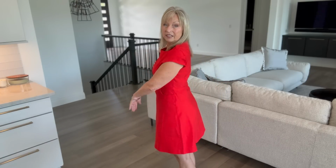This one is thicker material. I'm not going to need to wear shapewear underneath this dress, but I will in the previous dress. So here's the red dress. It's got the pockets up here. It's a back zip, cap sleeves, which I like. They kind of cut in a little bit, but I like the shape of this dress because I'm more hippie. But I think it's really cute.